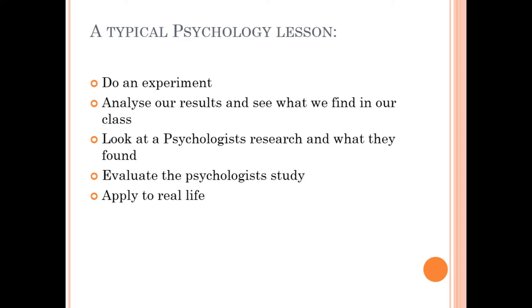And then we look at the psychologist's study and we look to see what we can do in terms of evaluating it. So, was it good? Was it bad? In what ways? Did it only use males? Did it only use females? Did it only use a small sample? Was it only done in one country and not other countries? So you actually look to see what's bad about it. But you can also look at what's good about it. So how can you apply that to real life? What is this telling us about our behaviour?